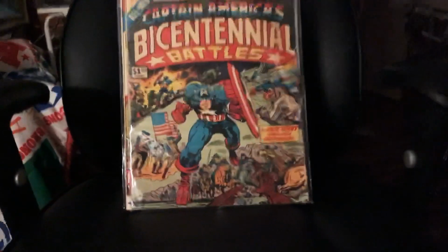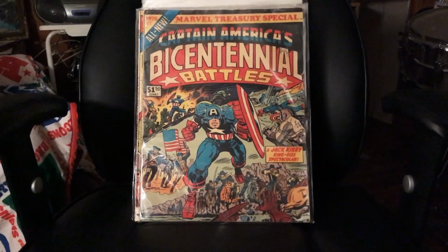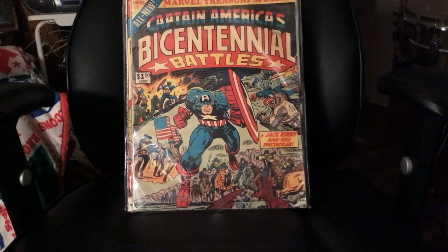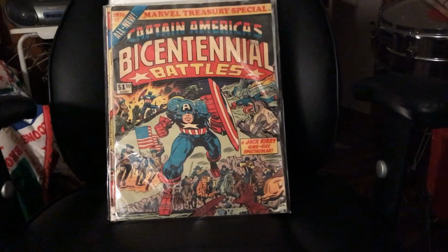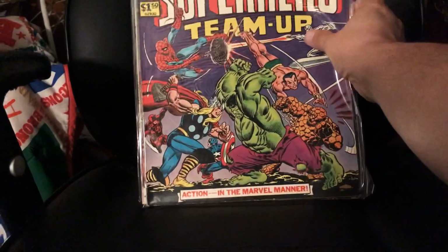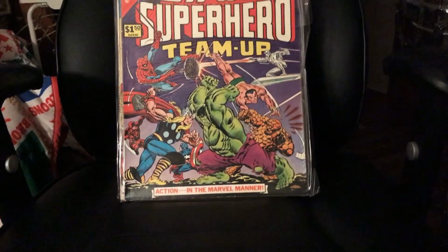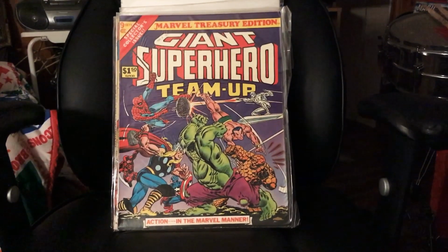Here's a beautiful one too, with a nice, beautiful Jack Kirby, the bicentennial battles, with obviously Captain America throwing his mighty shield. We have Marvel Treasury giant superhero team up. I mean, come on, how could you not want that as a kid? Like, look at that action on there.